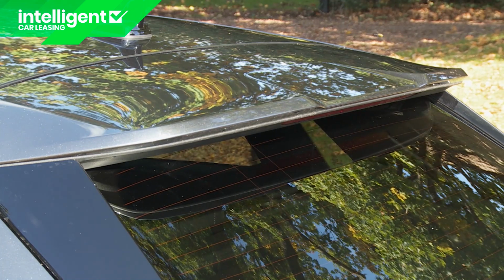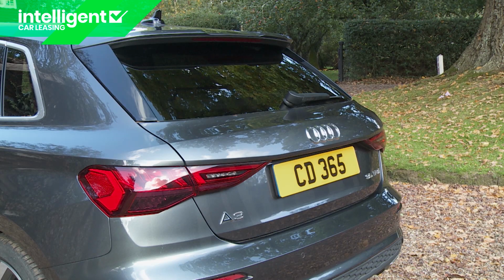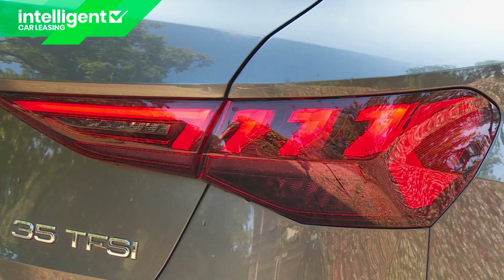At the rear, this larger, longer roof edge spoiler makes the flatter rear screen appear lower, and width is also emphasised by this lower diffuser with its trapezoidal tailpipes, and by these flatter LED tail lamps which now have a vertical light design which complements the tailgate shut lines.